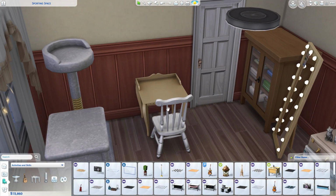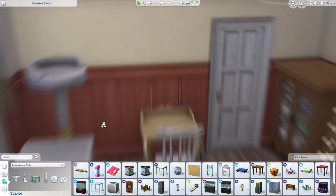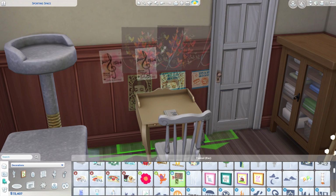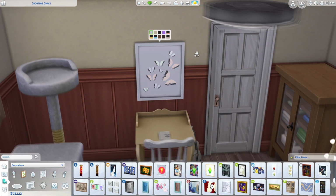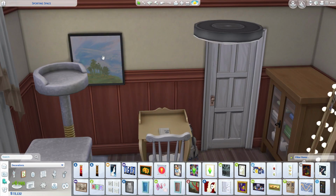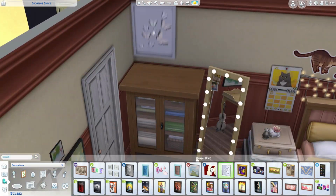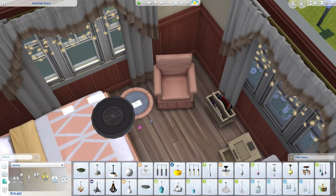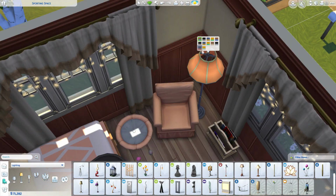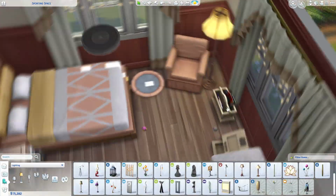I need my clutter. But yeah, this is the teenage girls' rooms, and room singular, and I made it. I wanted it to look like she was more of a cat person, and then the boy was more of a dog person. I'm not saying that girls can't like dogs and the other way around. Not saying that it can't work, but I just thought it would be funny to do it this way.